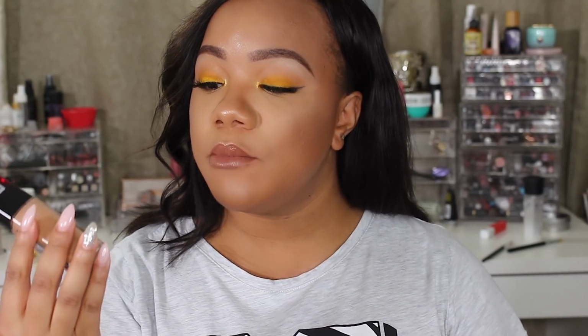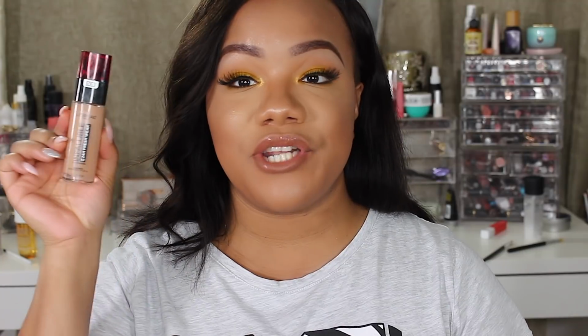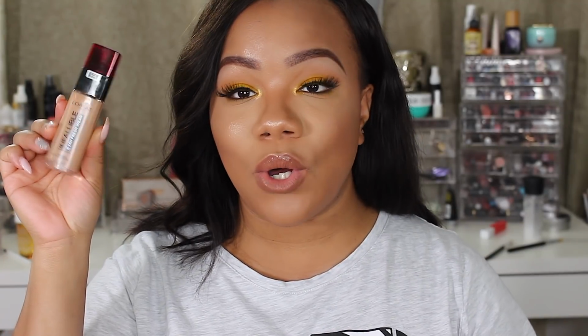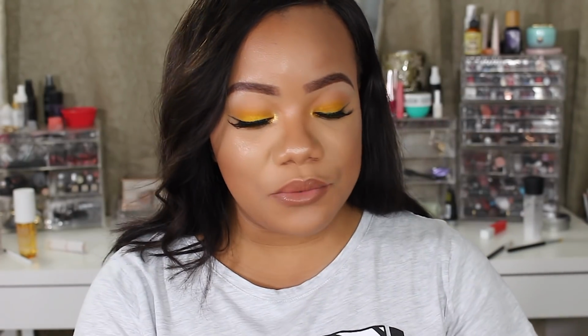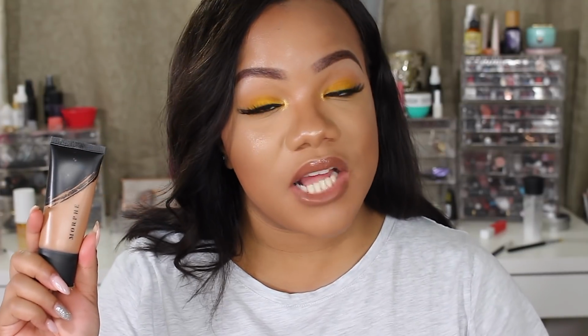Next is the foundation that I'm actually wearing. It's the L'Oreal Infallible 24-Hour Fresh Wear Foundation in the shade 505. I have 4 of these squeezy tube bottle foundations, which FYI, this is my favorite foundation packaging right here.